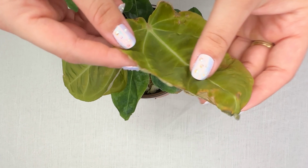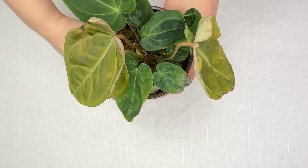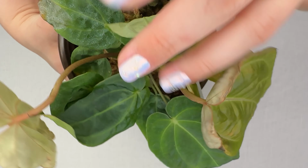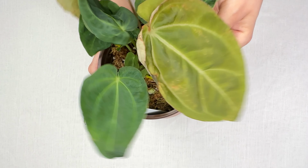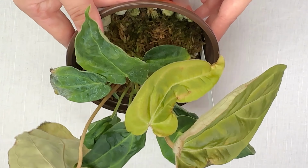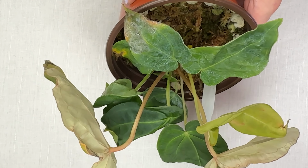They prefer higher humidity. I also would like them to acclimate to my environment and really root and feel really robust before I decide to potentially bring them out of the cabinet. I'm not sure if they're going to do okay in ambient room humidity or not. So yes, these are the 3 Anthuriums.